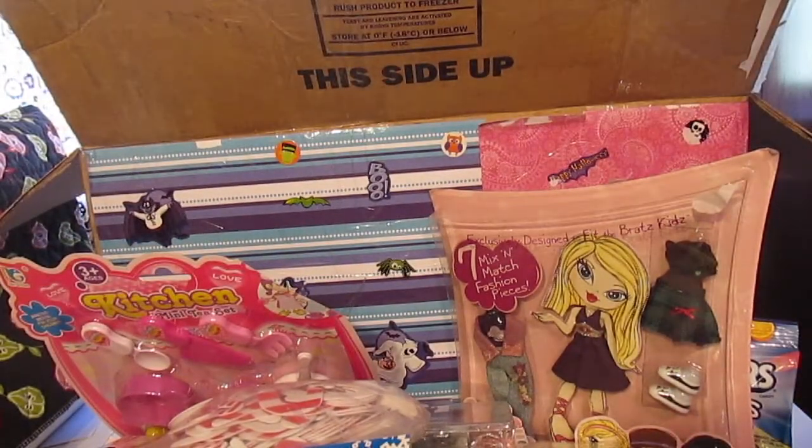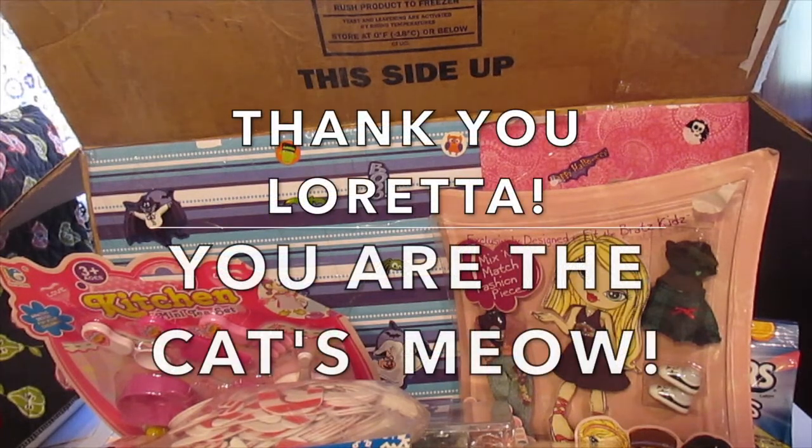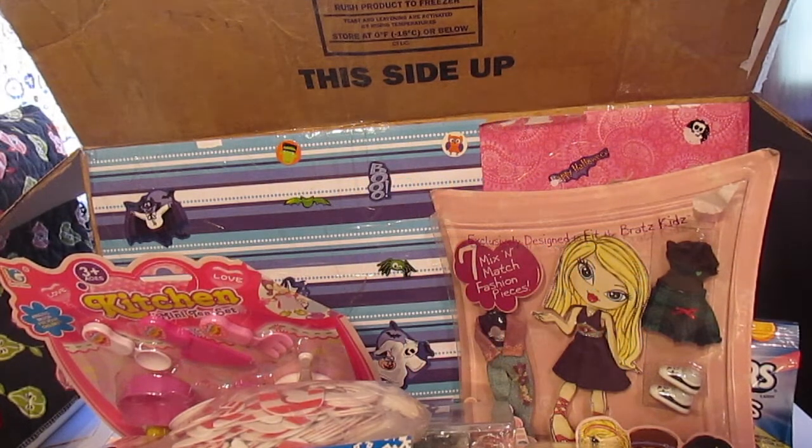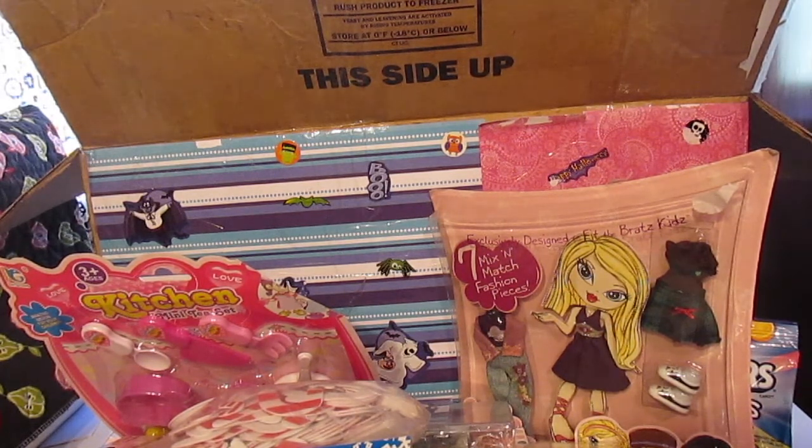Oh my god, girl, thank you so much for doing this trade with me. This is so awesome. Oh my gosh, I am like totally set, with scrap stuff, with coolie purses from you, and just everything. I am so happy with all of this. This is such a fun trade to do. And I will definitely leave a link down below to the opening video that she did for what I sent her. And yeah, so yay, happiness all around.